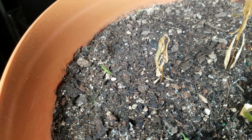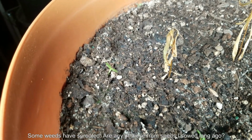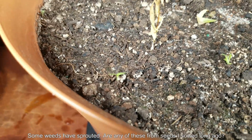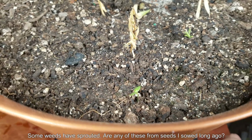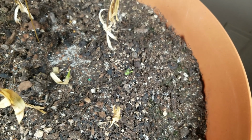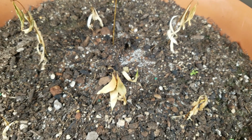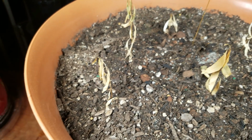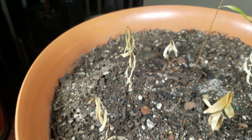So there are some weed seedlings coming out. Lots of seedlings look the same. I'm always wondering if these are residual cantaloupe seeds or some other plants that I've sowed in the past in seed form. So I'm wondering if these are just remnants of seeds that have been dormant for a long time as this pot was dry.